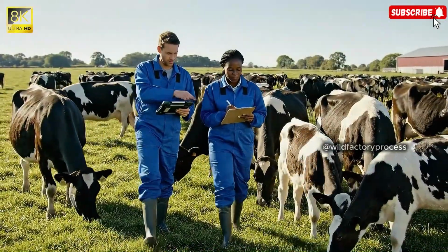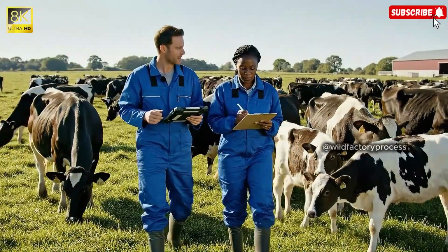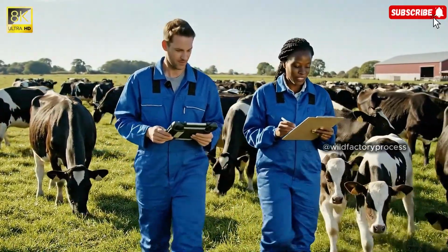Check the red tag steer over there, lot 42. He seems slightly underweight. Got it? I'll flag him for observation.